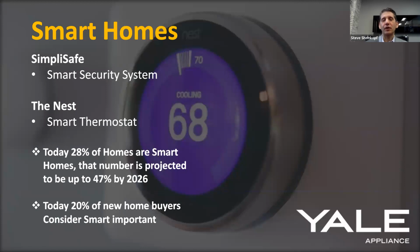And it's different now, right? In 2004, we didn't have any smart devices. Now, a lot of us have smart thermostats, the Nest, Simply Safe, and other security systems are operated by your phone. In fact, 28% of people have some kind of smart technology in the home. That number is projected to be almost 50% by 2026.